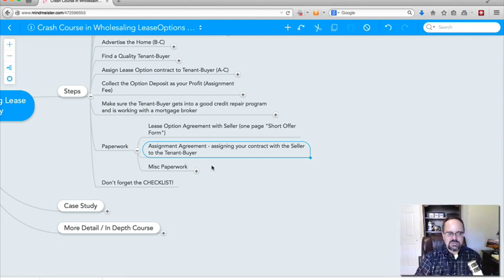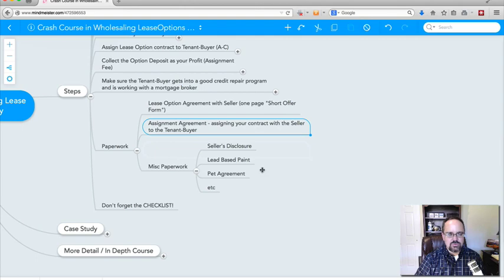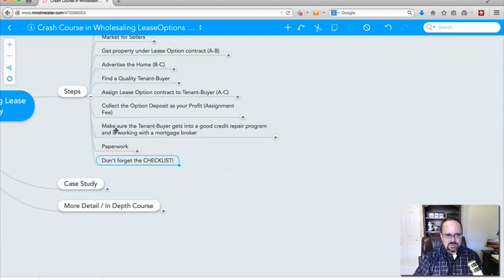And there's a few more pieces of paper in there too, but I'm not going to take too much time with that. There's also little things, you know, seller's disclosure, lead-based paint, pet agreements and stuff like that. A lot of little stuff, okay? This is real simple because when you look at the checklist that I have, you just check off the things that you need, okay? And you also have my attorney who will make sure that everything is filled out properly. So don't forget the checklist, all right?